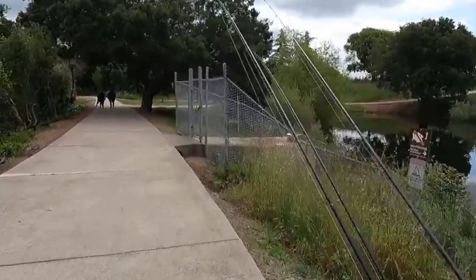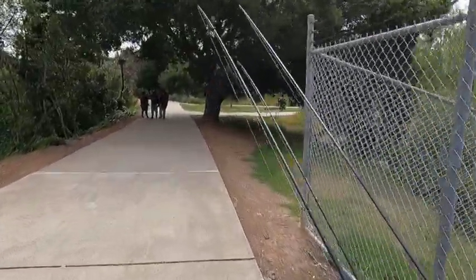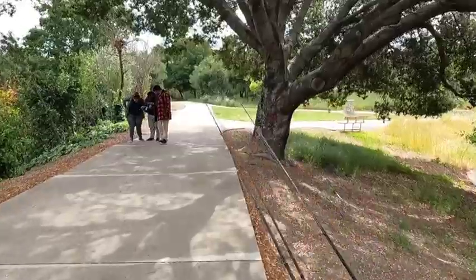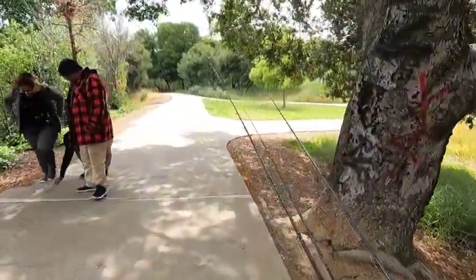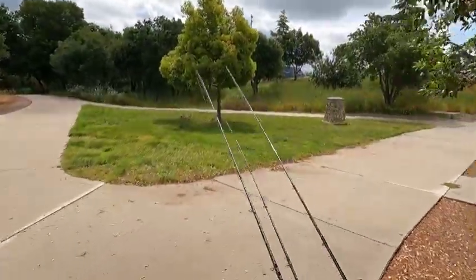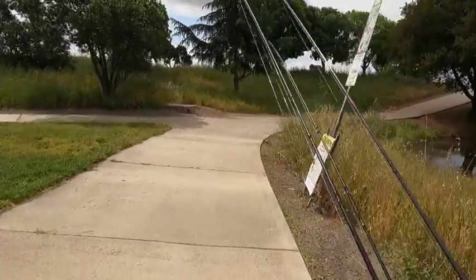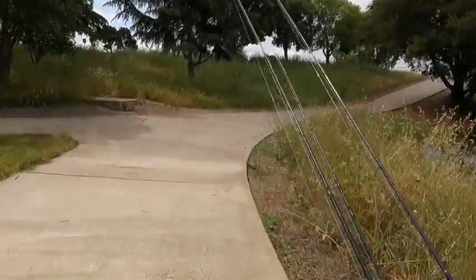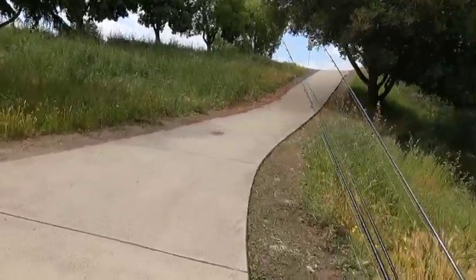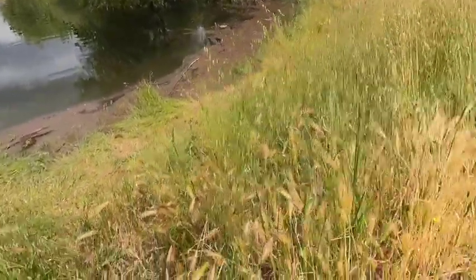All right, this spot looks pretty good. No fishing beyond this point. Let's see. Yeah, we got a little bit of shoreline access over here. Oh, this looks promising, guys. Looks like the water gets deep pretty quick.